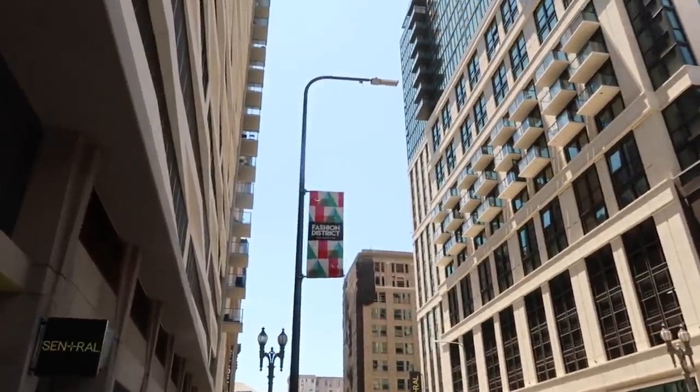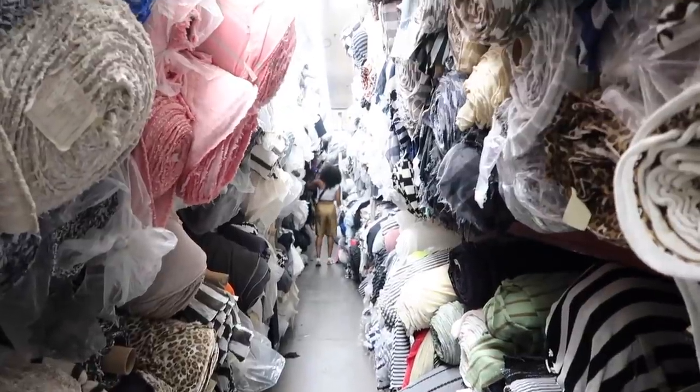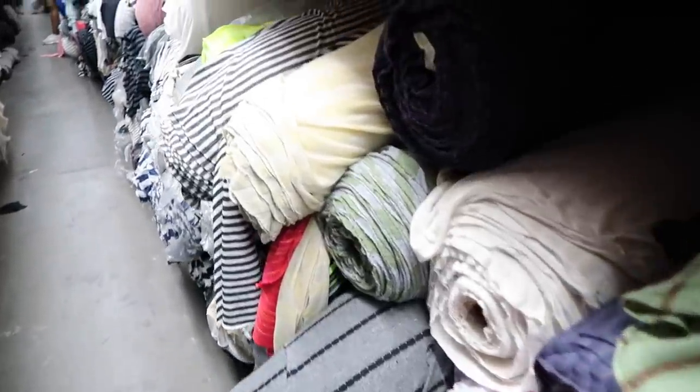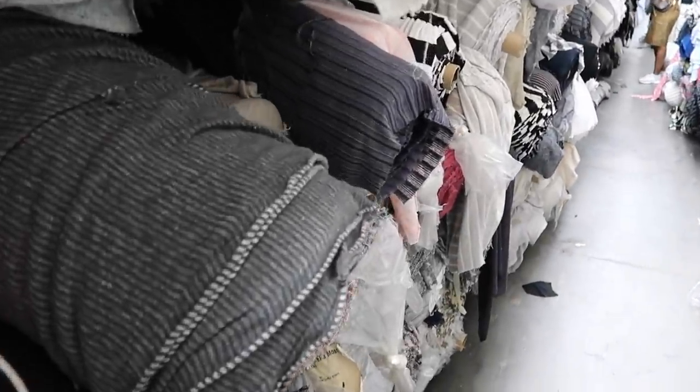We literally just walked around the fashion district to maybe like 6 fabric stores. And some of these fabric stores are massive. I mean, 3 and 4 floors and basements full of rolls and rolls and rolls of fabric. It was a lot to take in, really. I don't even know how she did it before, just by herself. It's so much tedious work. Yeah, we just walked all over.